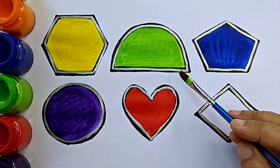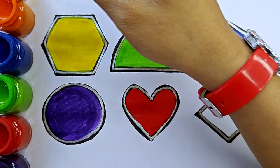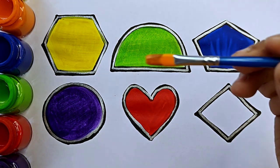Half circle or semicircle. Orange color.